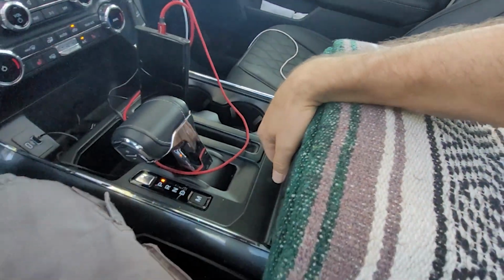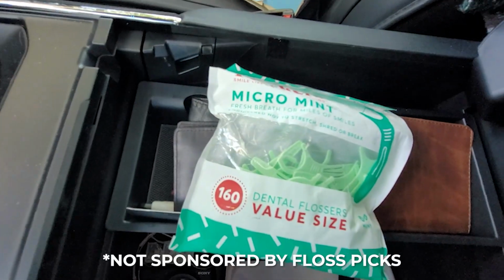Want to see a cool thing I always keep in my truck? Oh, floss picks. Floss picks.